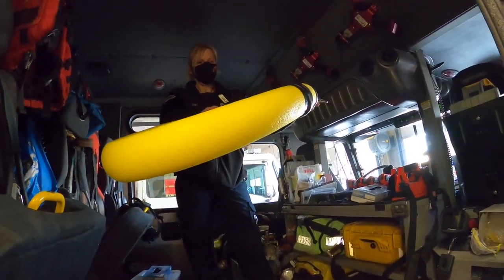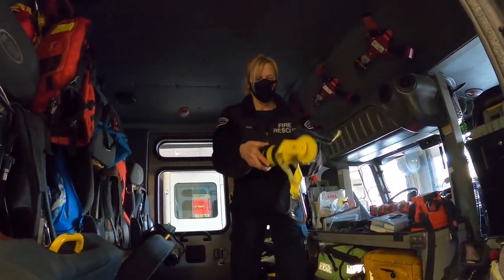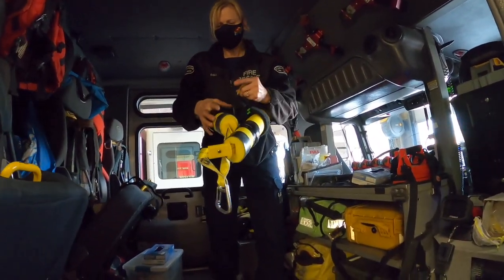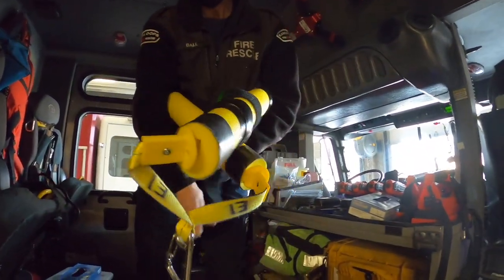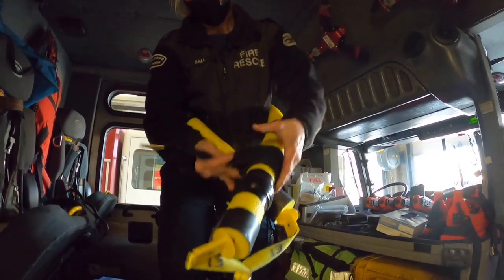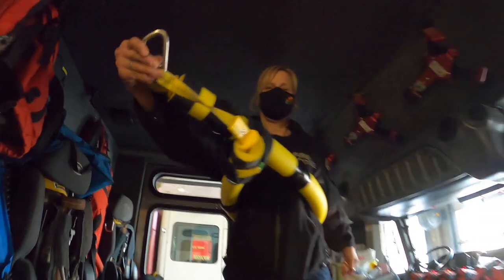So basically what we do is we just put it around their bodies and then we tape it shut. Now you float. And now we float and we can help these people get out of the water.